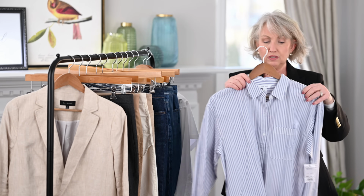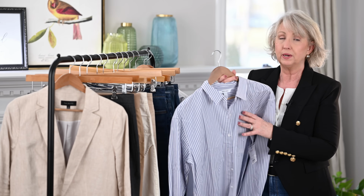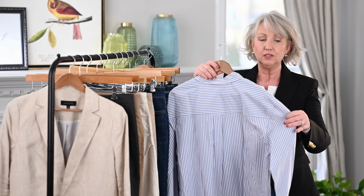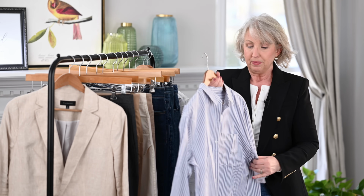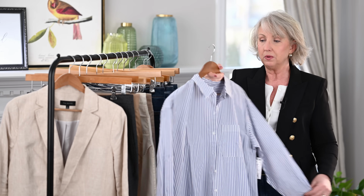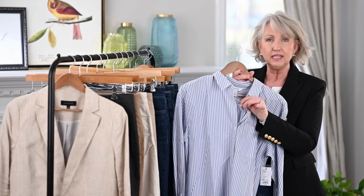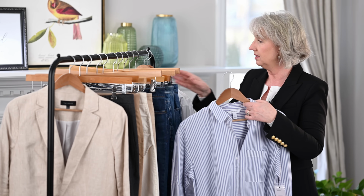Now, like I said, this little shirt here from Nine West, they did some great things with the pocket. They did some great things lining up the stripes on the sleeve, but they've kind of stopped there. And so it is nicely stitched. There's nothing wrong with the stitching. It has a lining on the inside of the back yoke, so that's nice.